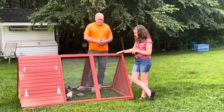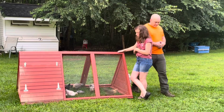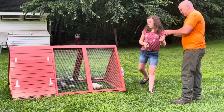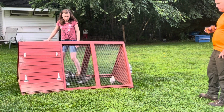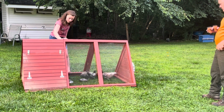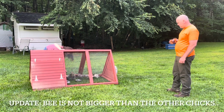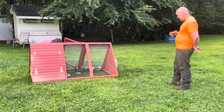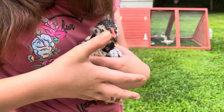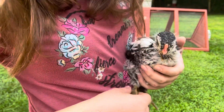We have six of them, and they all look very different, so it's easy to tell them apart, which is very nice. We actually think that one of them, B, is a rooster. Now we think this because he has the red sort of thing on his forehead earlier than the other chicks and he's a little bit bigger. So they do have this little red thing on their face earlier than the normal hens and they're a little bit bigger.